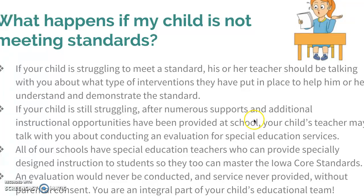That's one of the biggest things that our teachers look at on those Wednesday early out days when we have our PLC collaborative time. We are constantly looking through data and we are looking at what can we do to make sure all kids have what they need.